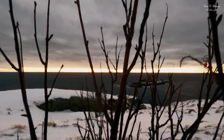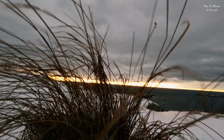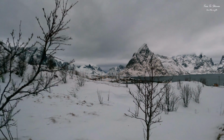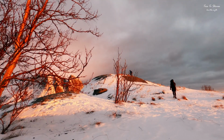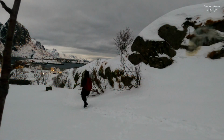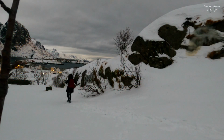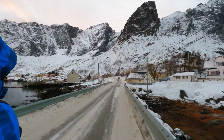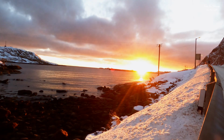Days are very short during winters, so there is not much time to do many things, but there is nothing much to do either. So we utilize the daylight to explore the area as much as possible. We decided to take a walk from Hamnoy to Reine and explore the beautiful villages by foot. It was a walk to remember.